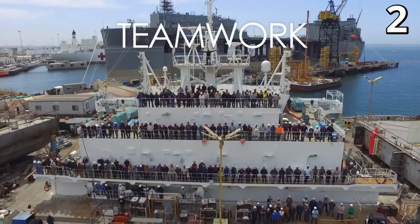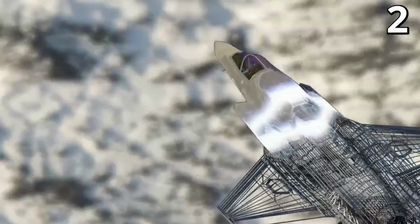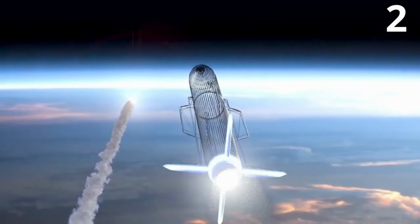Number 2, employees of shipbuilding company General Dynamics NASCO and aerospace company BAE Systems are eligible to join Navy Federal.